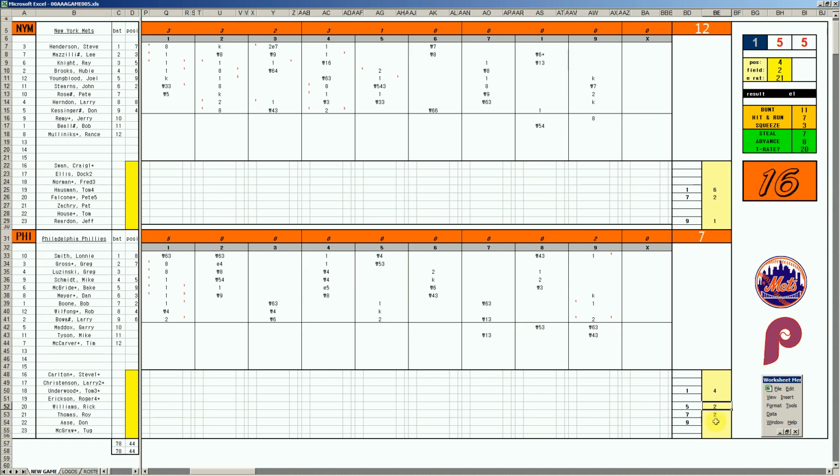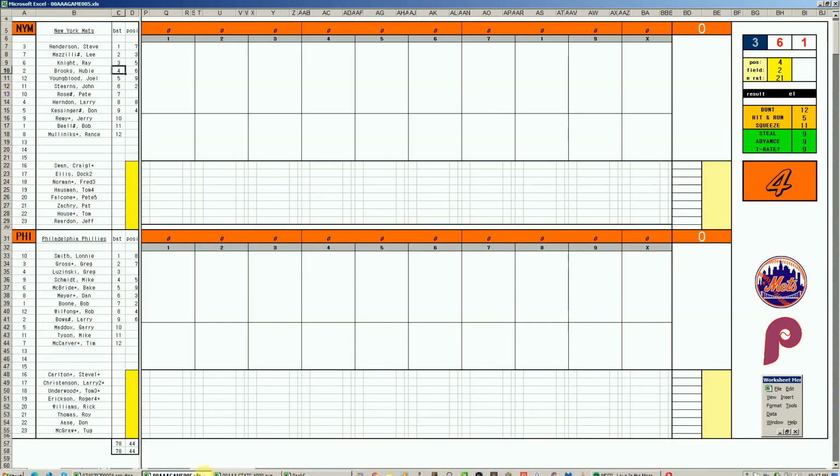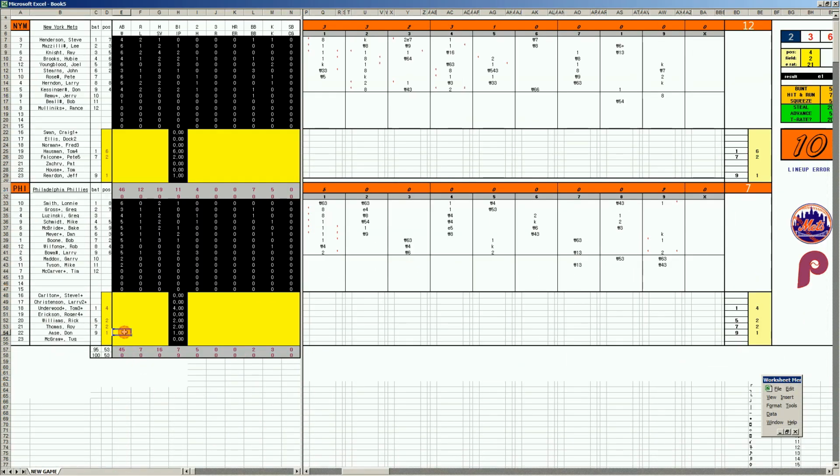Not much problem at all with the Mets and the Phillies. Pretty easy sweep, relatively, for a last place team against one of the best, arguably the best team in the National League. Embarrassed.